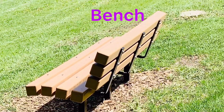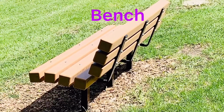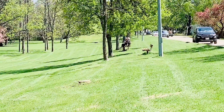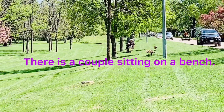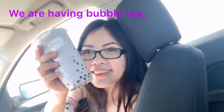Here is a bench. People come here to sit and relax. Look over there. There is a couple sitting on a bench. Hello again. Now we are on the way to another park and we are having bubble tea. Does it look delicious? I love bubble tea.